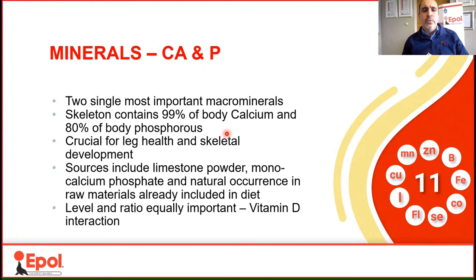So some of the sources where we get calcium from is limestone powder, and we get phosphorus from monocalcium phosphate, and there's also a natural occurrence of both these minerals in the raw materials that's contained in your diet. So like I said before, the level is important, but also the ratio. So you need the right amount of calcium versus the right amount of phosphorus. And then also very important, you've got vitamin D, that plays a vital role in bone formation and works together with the calcium and phosphorus.